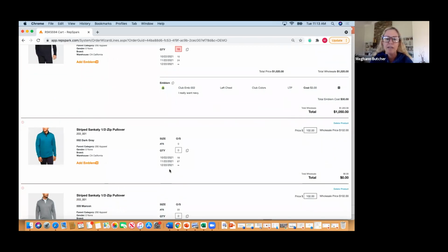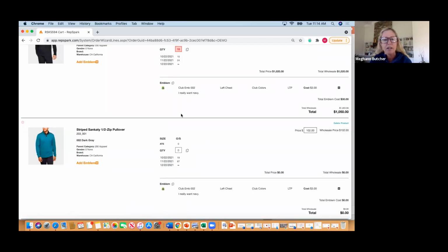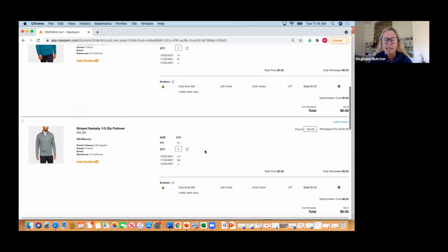From there, you can go ahead and repeat the same process and add the emblem, or I could click into this little copy, and then I could copy to all of my lines. So if I want the exact same left chest, same emblem for all of my different, maybe I'm doing all these zip pullovers. I just want a couple different colors and a couple different styles. I could add to all, same product class. So that will add it to all the same product class, or I could just select the lines that I want to copy this emblem to. So I'm going to go ahead and click all, and now it's going to copy to all of my lines.